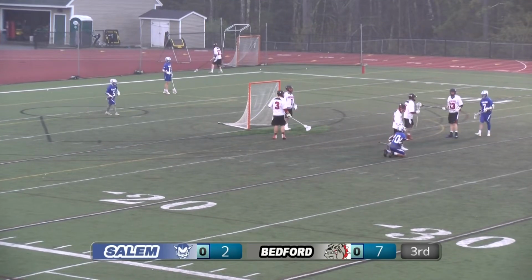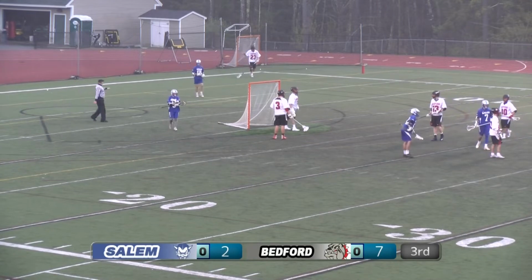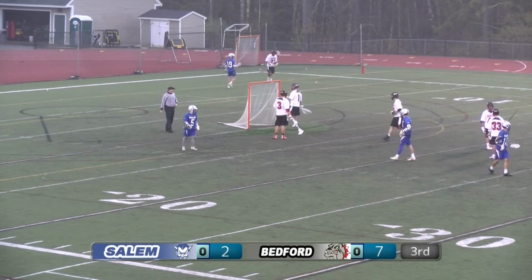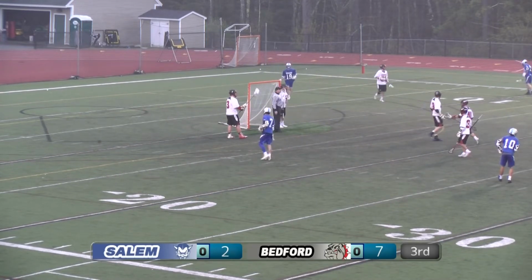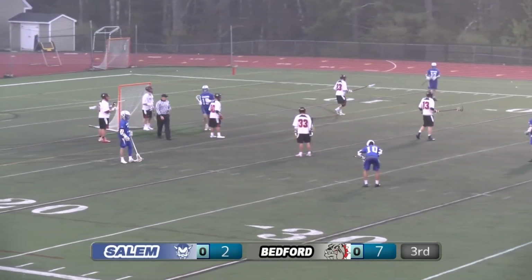It's a good face dodge by Paul Antonietti. Got by the first defender. The slide, though, was late after the shot, and we're going to get an unnecessary roughness penalty on Andrew Twite for a high or late hit, one or the other. Yeah, I was a little high on that one, Corey. A little high on that one. And Salem's going to go back on the man up.